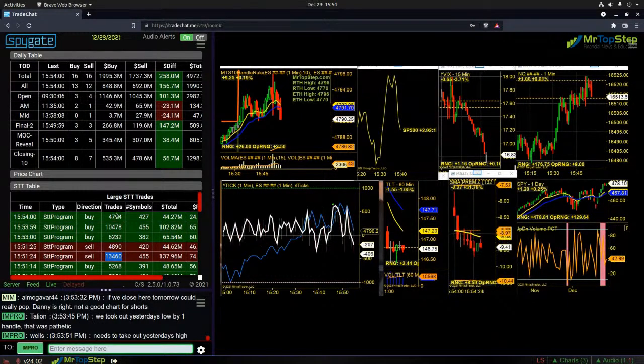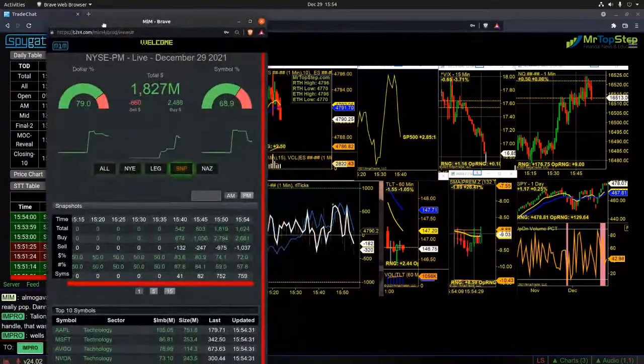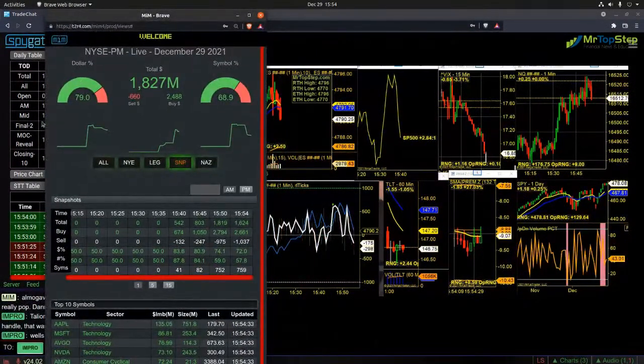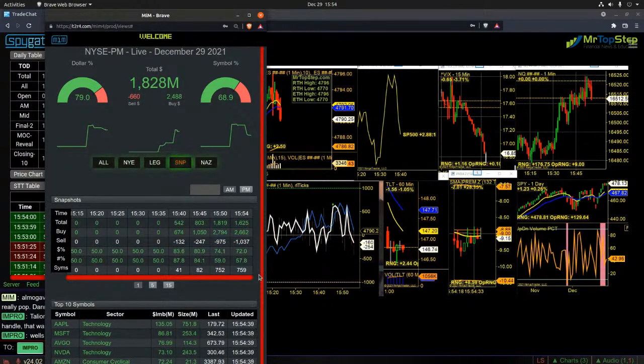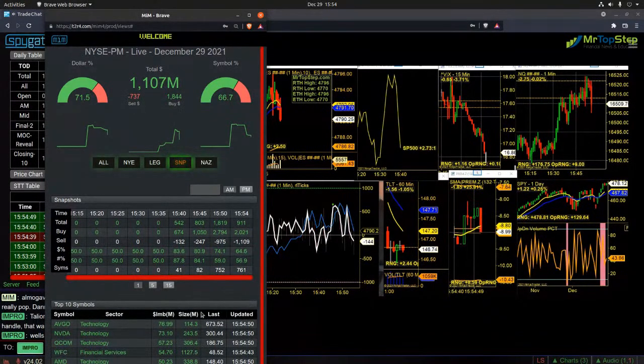So we've got 30 seconds and then D quotes will come in. So let's just watch what that does to the MIM here. Right now we've paired off about 200,000 of the buy and bounce. Well, there's a big pair off there even before the D quotes. Somebody front running the D quotes. Now we're down to less than $1 billion on the buy side.